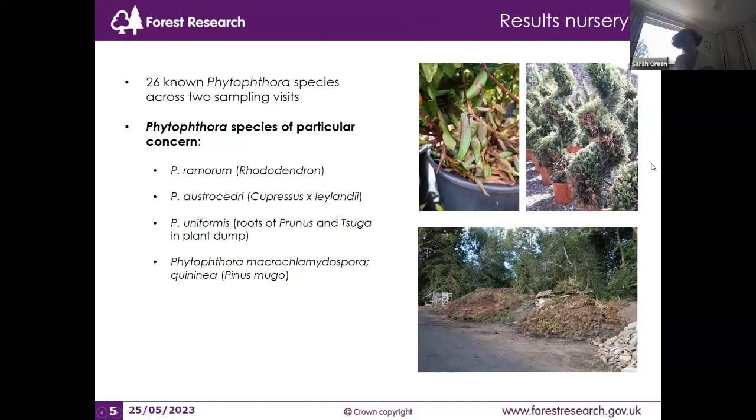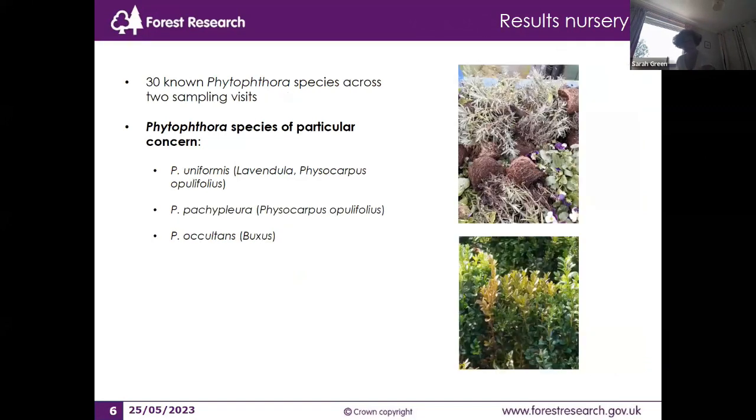We also found Phytophthora uniformis, which is one of the parent species of an alder-killing hybrid Phytophthora, in the roots of prunus and tsuga in a plant dump. And then we found some DNA of a species that's never been reported before in the UK at this nursery. Next slide, please. And nursery 2 also had a very high diversity of Phytophthora across the 2 sampling visits.